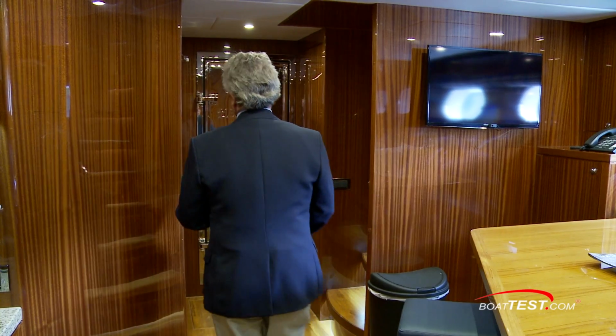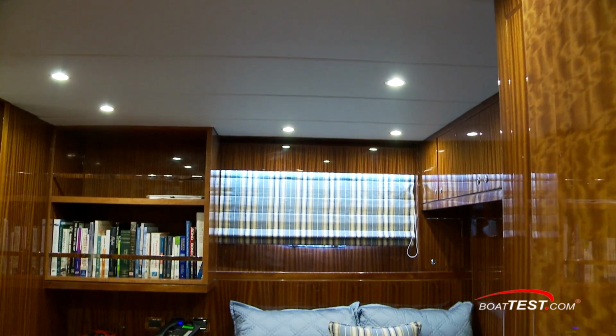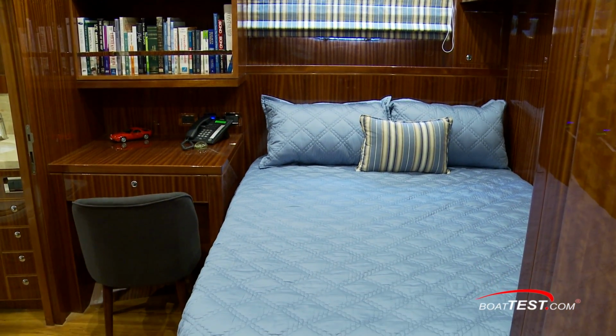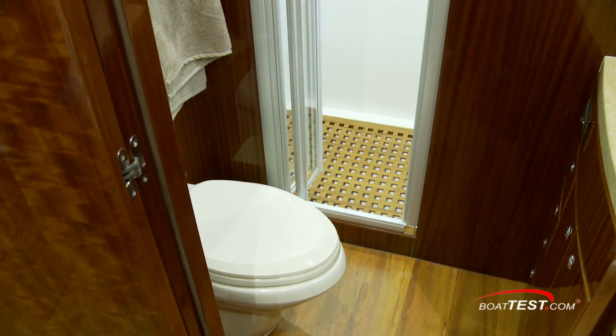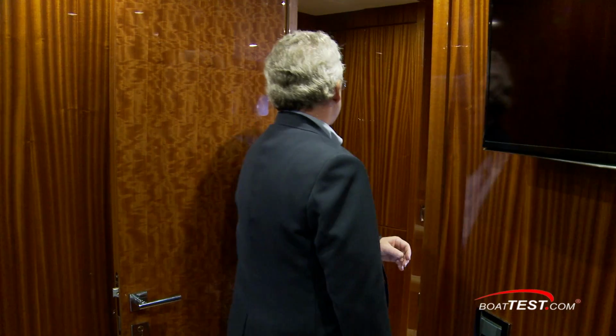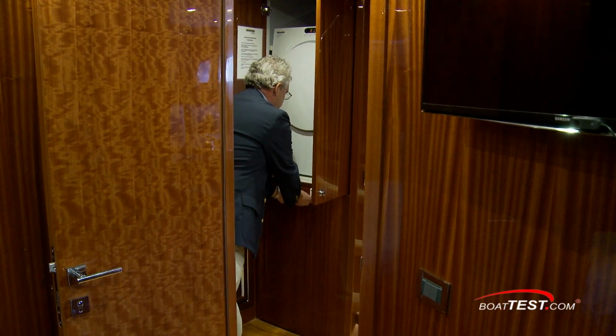Moving back towards the entrance, we have the captain's cabin. Let's take a look. Captain's cabin, of course, a little more luxurious. He gets a queen-size berth with a workstation just alongside. Same fit and finish and high-end materials. Just forward is the captain's ensuite head. And across from the captain's cabin, we have a stacked washer and dryer.